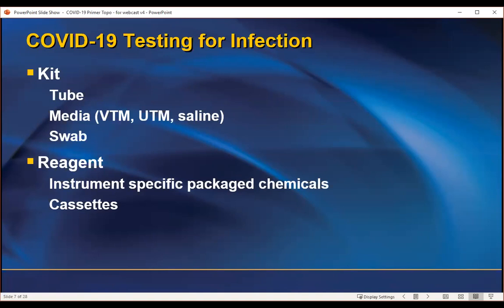we hear about kits. Well, a kit is a very simple thing. It is a tube that you put the swab in. The tube has a viral transport medium or a universal transport medium or even saline in it. For one test that Abbott does, they want no diluent. They don't want any liquid in there because it dilutes the content of the swab. So the swab is in there and a tube and the medium.